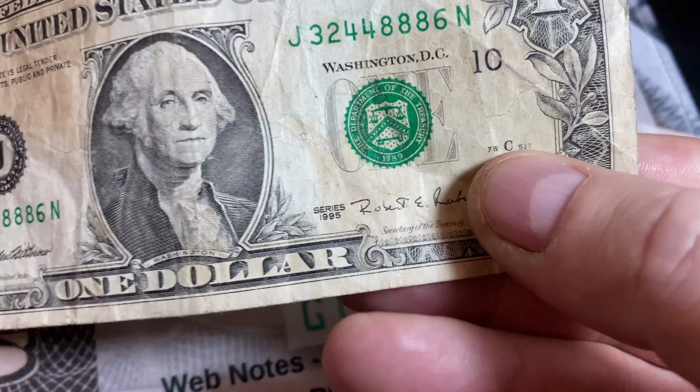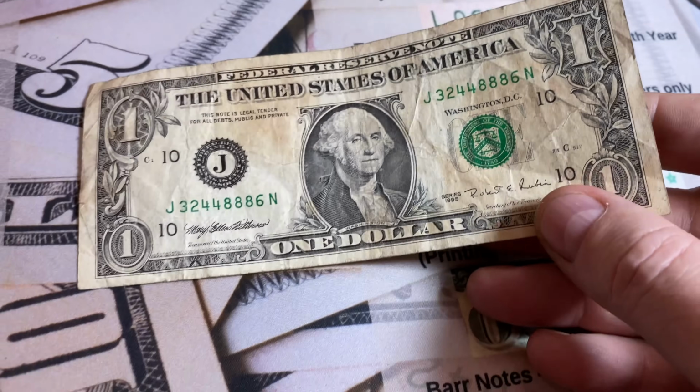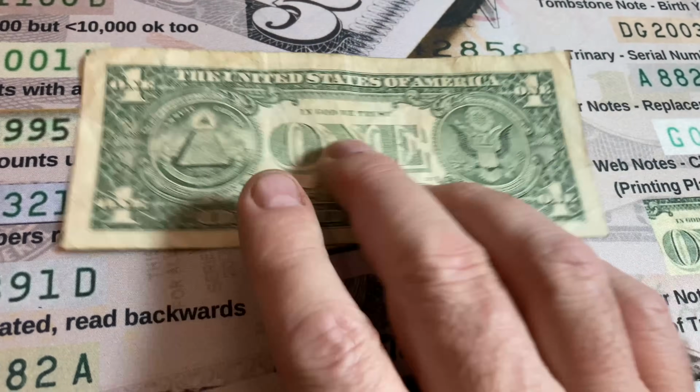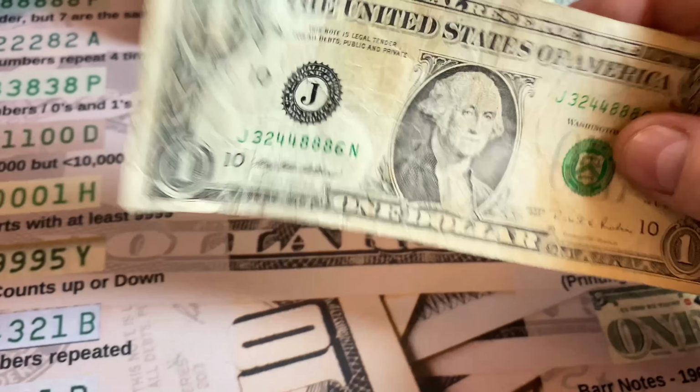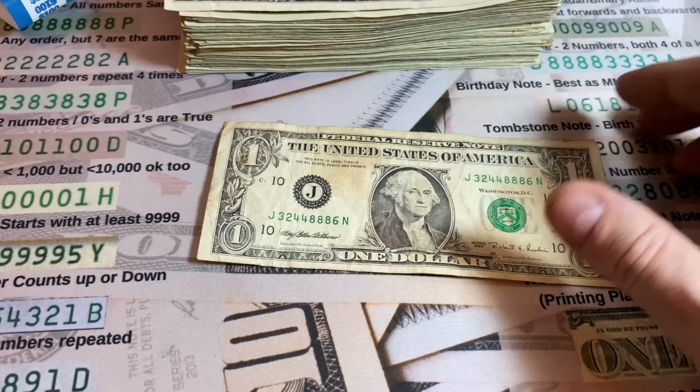And this was a Fort Worth bill here because it's got the FW. And you're looking for a printing plate number to be 295. That's a pretty valuable error as well. It's a printing plate error. You guys can check it out. I'll see if I can add some information to it down below.